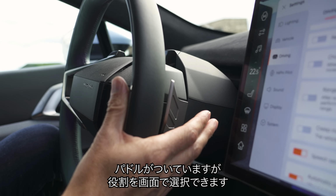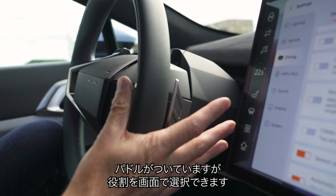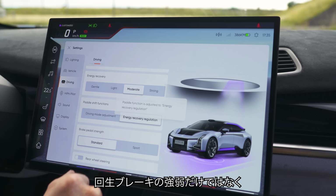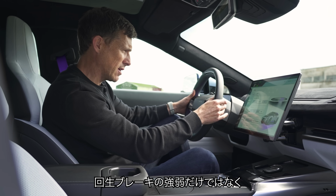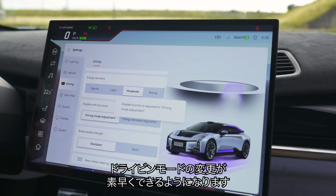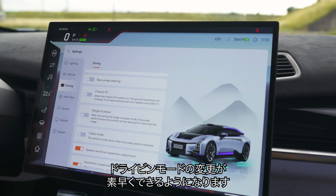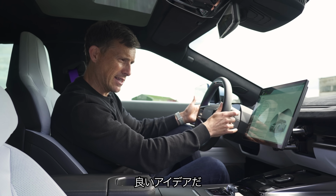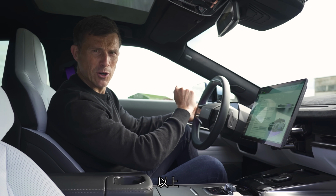Also, I like this feature. So you've got paddle shifters here. Obviously there is no gearbox, but what you can do is choose what they do. So you can have them for energy recuperation, so you can increase or decrease the amount of regen, or you can switch it so that these control your driving modes, and then you can quickly just toggle between your different modes when you're driving along. That's a great idea. Loving all of that.